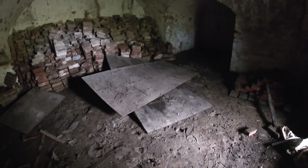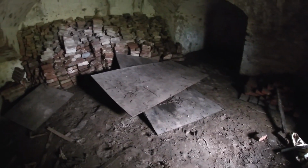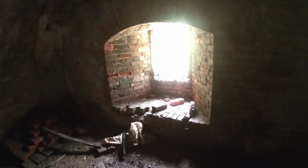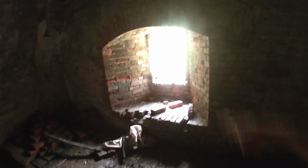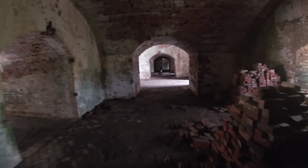And you can see there's plywood on the ground. My guess is that plywood was up there to keep people out, and it looks like people decided to either break it out or break it down, even though there is a little fence right here holding it up to keep people out. People still find a way to get in, sadly.